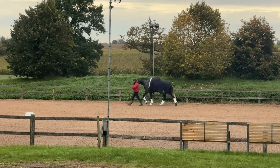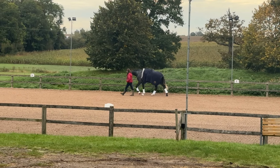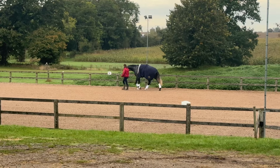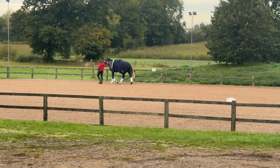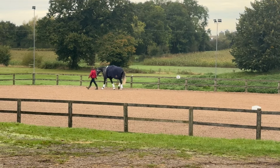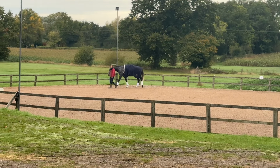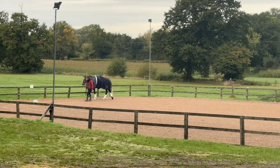I don't like to get on too early because I just think, being a young horse, he'll get tired. Physically and mentally, his brain will get tired, and his body will get tired, and then he won't be able to concentrate in the test or have as much energy. So just showing him the arena. It's a nice quiet show, which is perfect for a horse like this with not much experience.